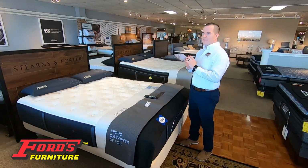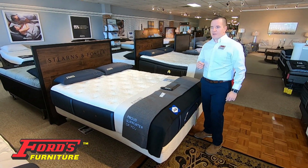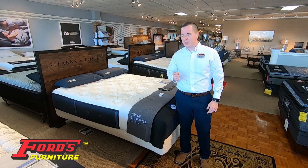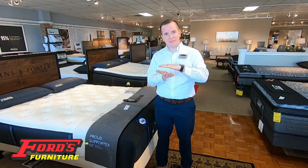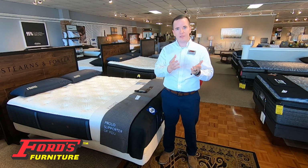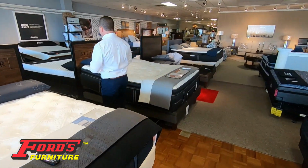Of course, we have Stearns & Foster, which we have been carrying for years and years. Stearns & Foster is now topping some of their mattresses with a Tempur foam. This is a very, very cool feel. So you kind of get the best of both worlds. You get the comfort of a Tempur on top and then the traditional spring end feel. It's a very nice transition from spring end to a foam. So let's take a walk over here.